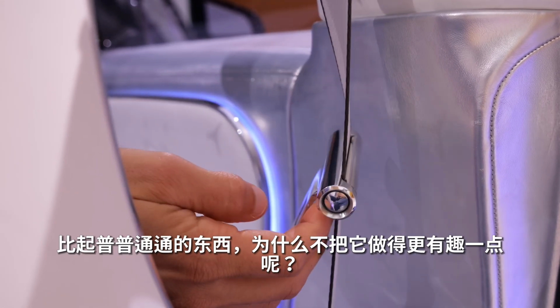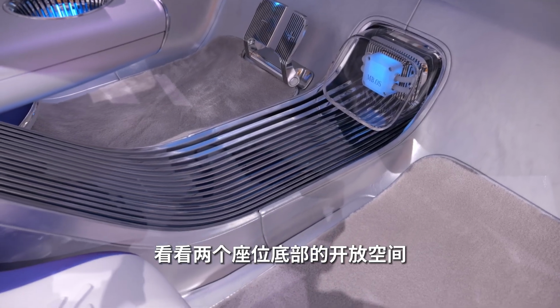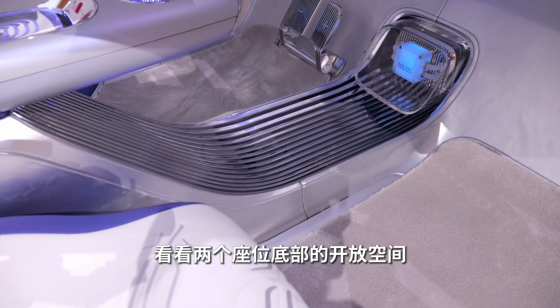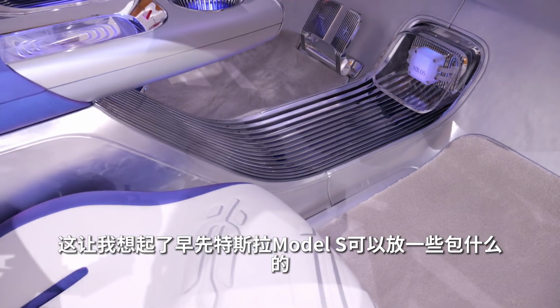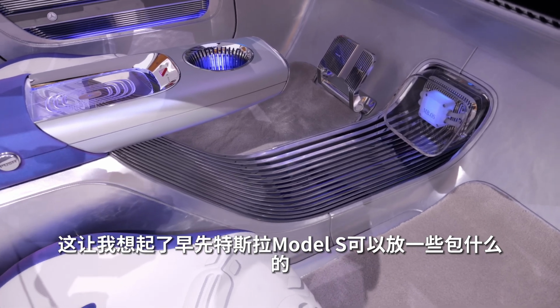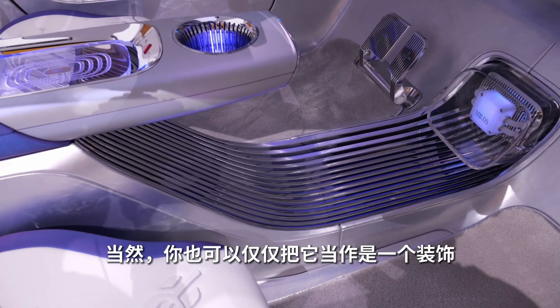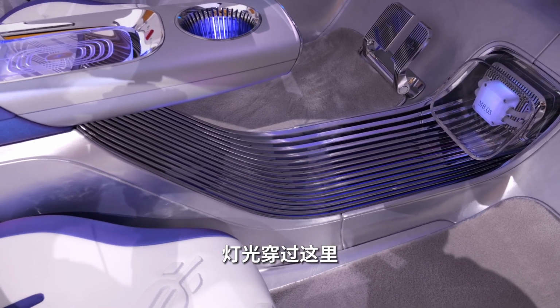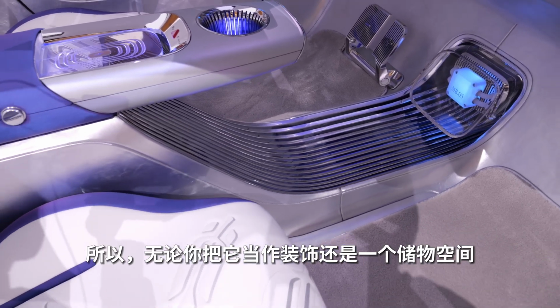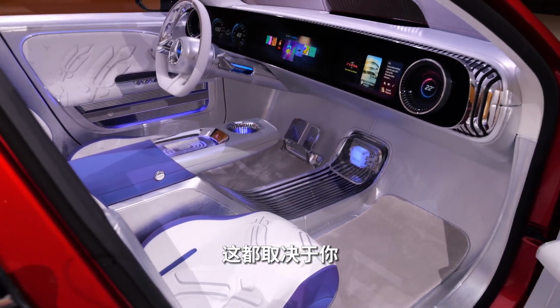Why not be a little playful with, let's say, standard stuff? Look at that open space there in the lower part between the passenger and the driver's seat. This reminds me of a very early Tesla Model S, where you could also maybe store handbags there or something. So a lot to be used there, and of course you can also just use it as a deco element. The light runs through it, so whatever, if it's just decoration or also real usage space, it's up to you.